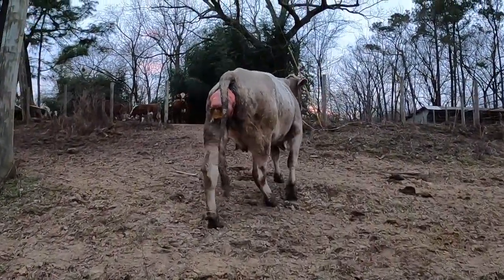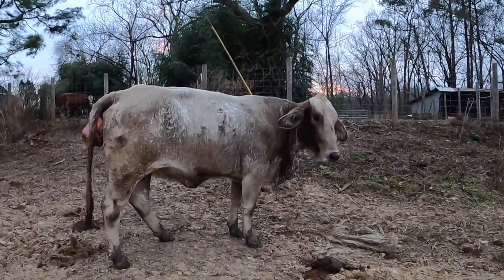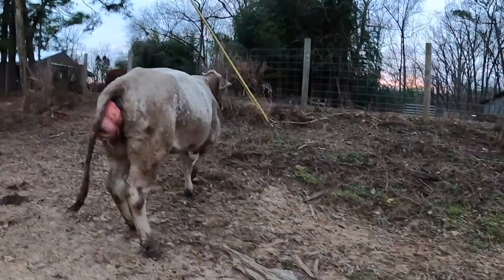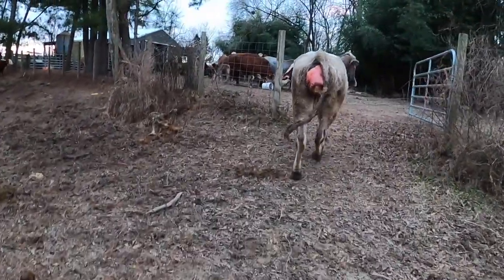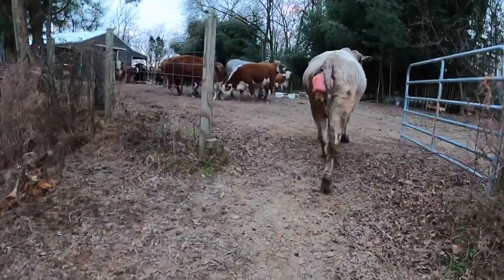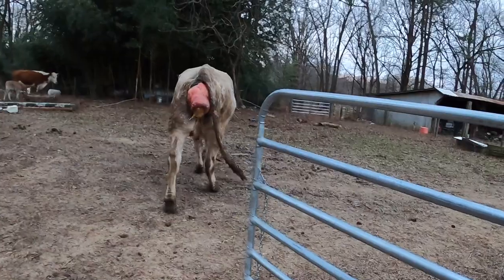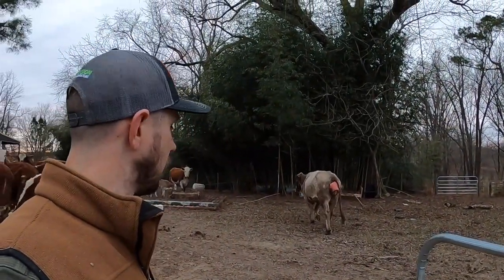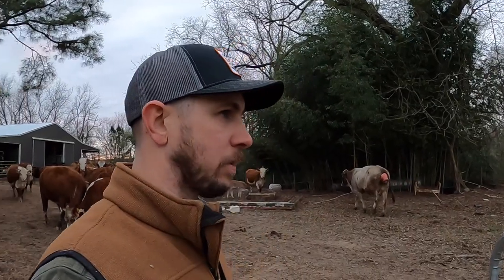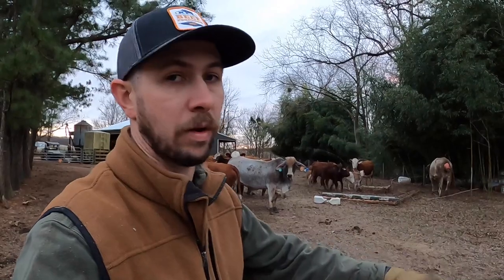While we've got her caught, we can get that replaced first thing in the morning. I'm going through the gate. Yeah, she knows something's up. Normally she's one of the better gentle cows. She's one of the first cows we bought when we started our cow herd. But yeah, not what that's supposed to look like. So I think in one of our very first videos we ever did, we replaced a vaginal or uterine prolapse.